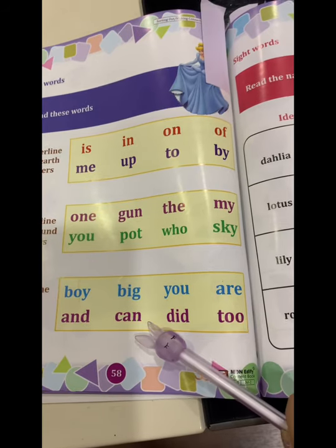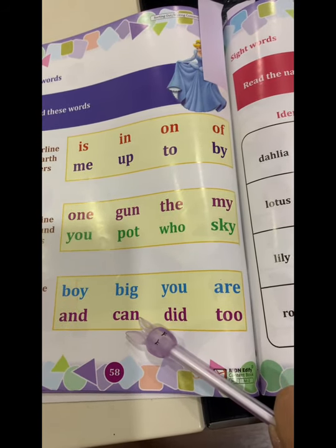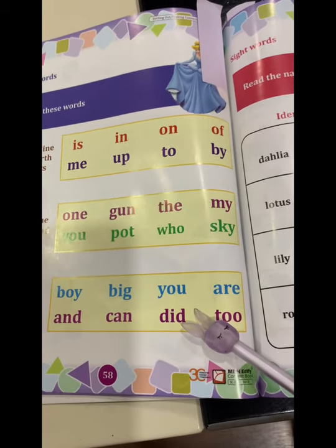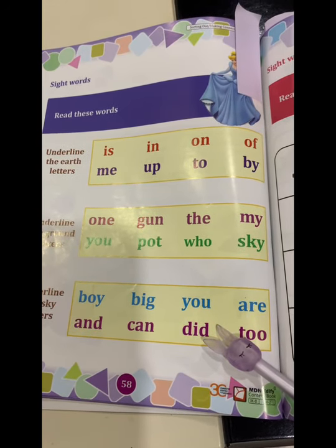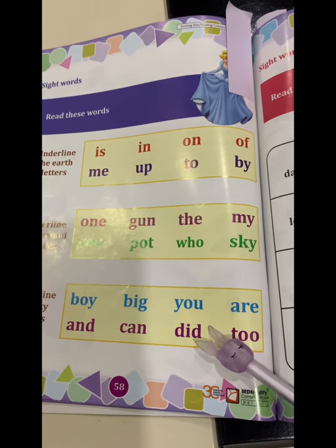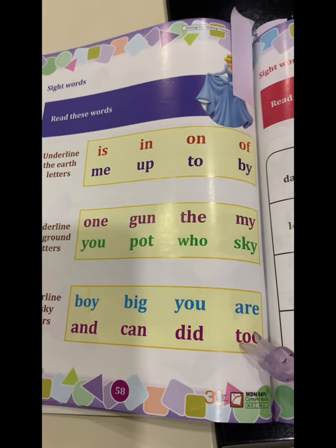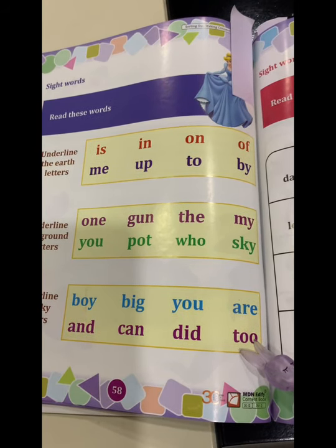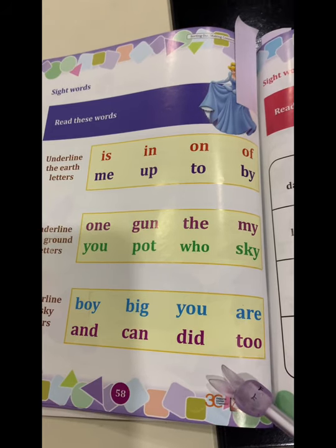Can. C-A-N, can. Did. D-I-D, did. Do. D-O, do. Very good. Let's do it again.